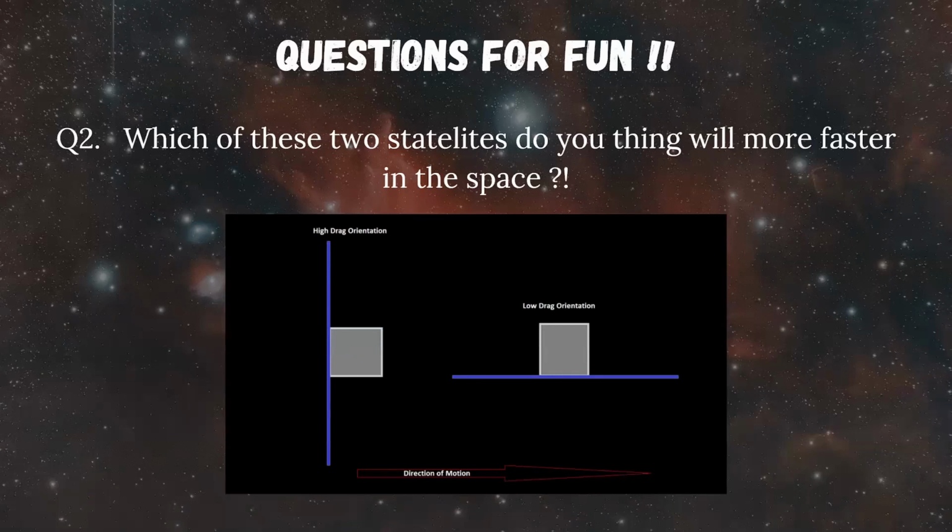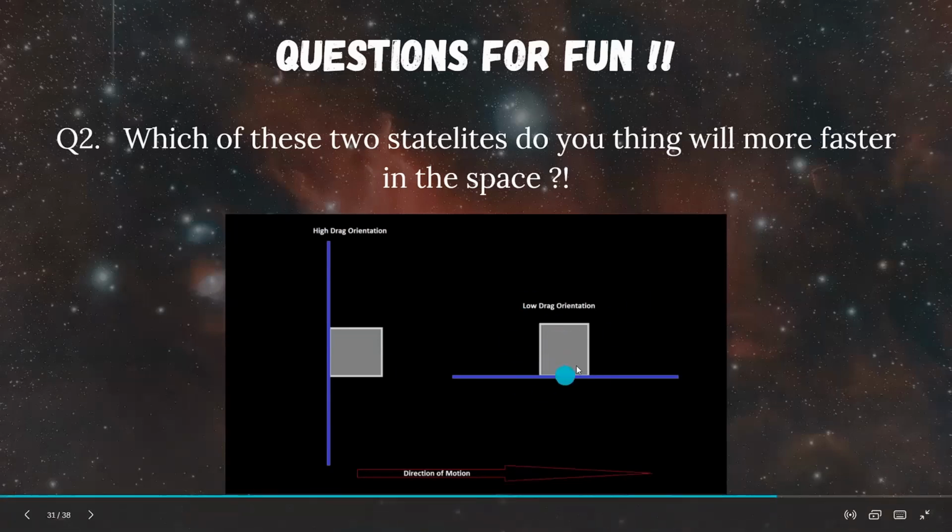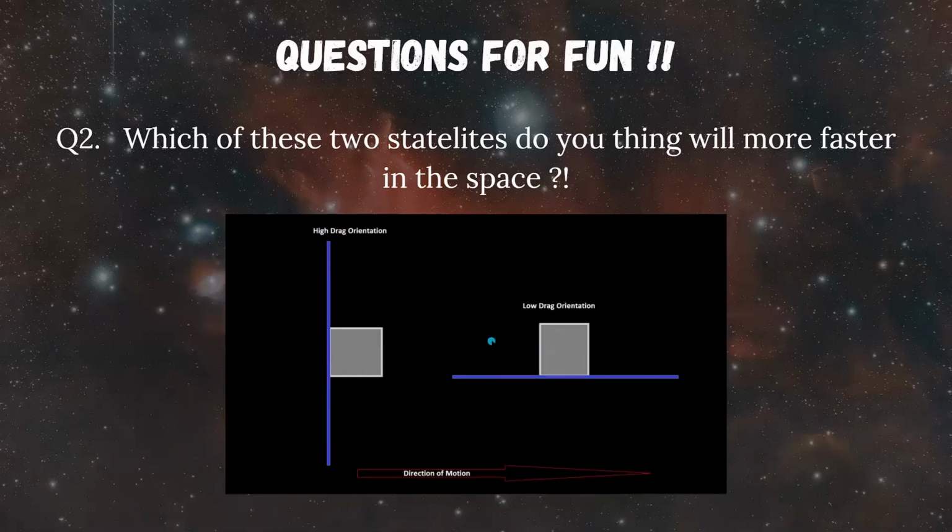And as I mentioned in the earlier slides, when the satellite gets into a lower orbit, it actually becomes faster, because low altitude means high speed and low energy, and high altitude means lower speed and high energy. Sorry about that. So as it enters the low altitude, it gets faster than the low drag orientation, and eventually it goes much faster, and then we achieve what we wanted, that they are equally distributed around the Earth.